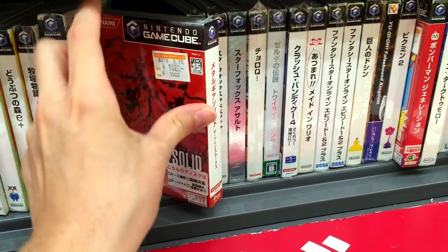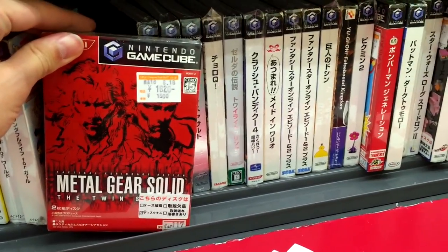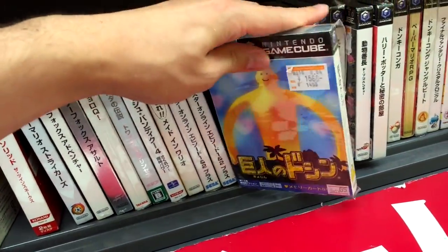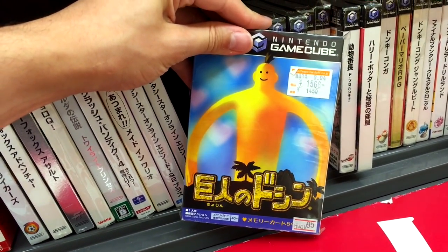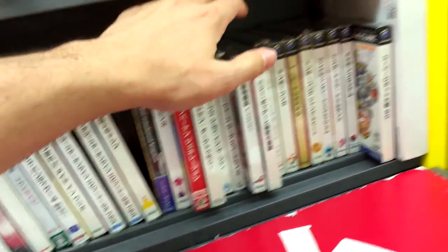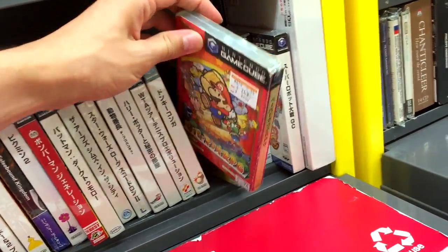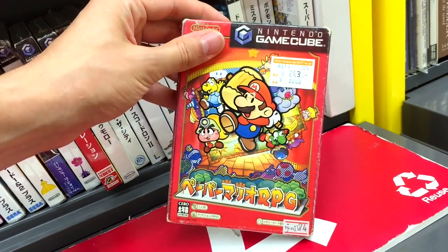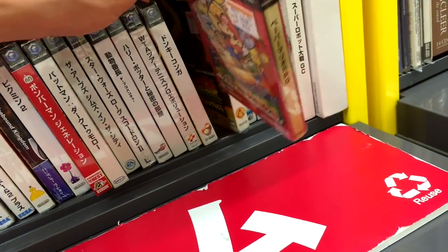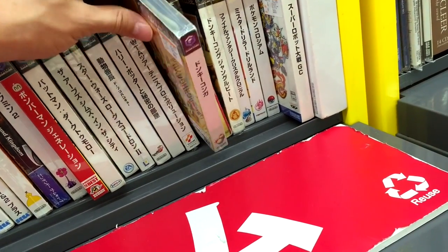Oh, and then here we go, Twin Snakes. It's actually pretty good. You know, $15 for Twin Snakes. Oh, and here's Doshin the Giant. That's real neat. That's going for $15. That used to be a 64 disc drive game. Oh, here's Paper Mario and the Thousand Year Door. It's going for 2,400 yen. That's about $24. That's pretty good. That's not bad. And then here's, wow, Donkey Konga.